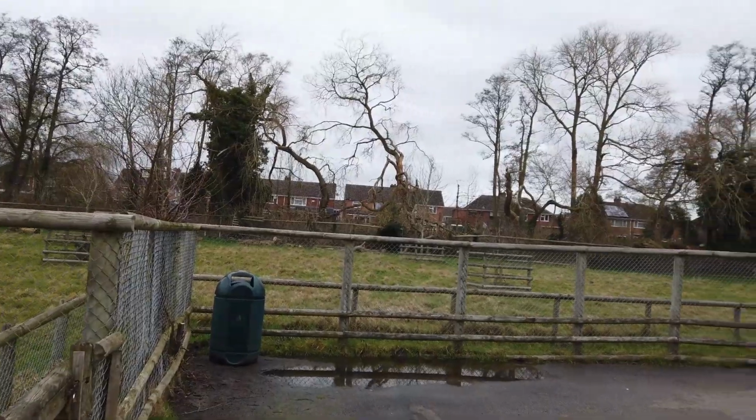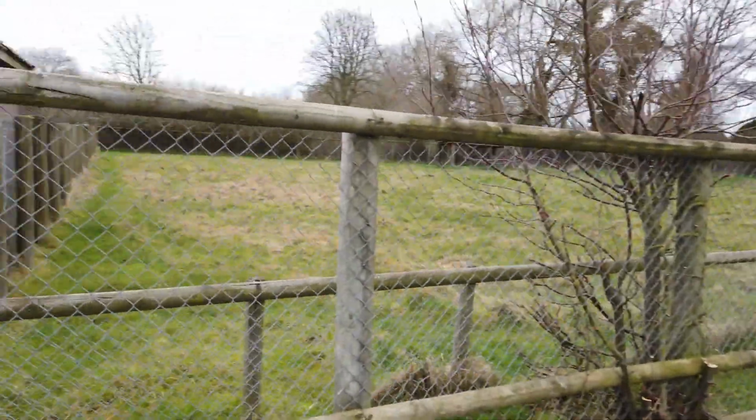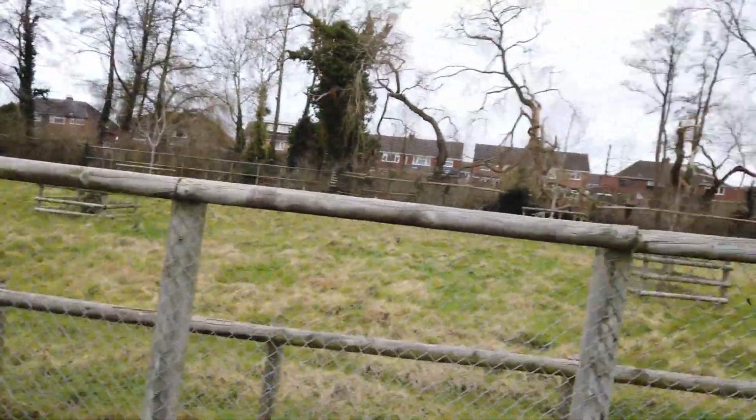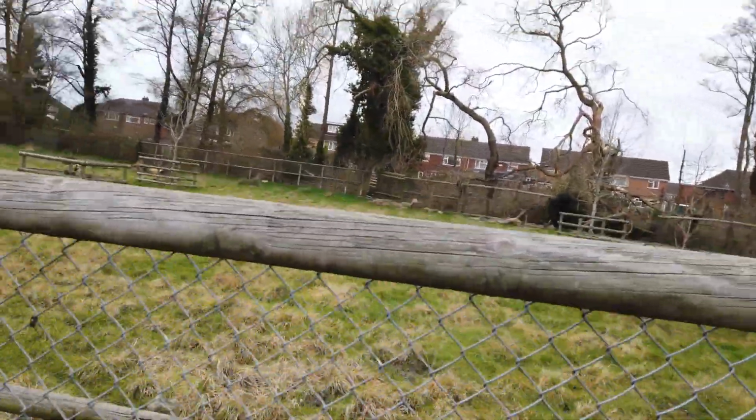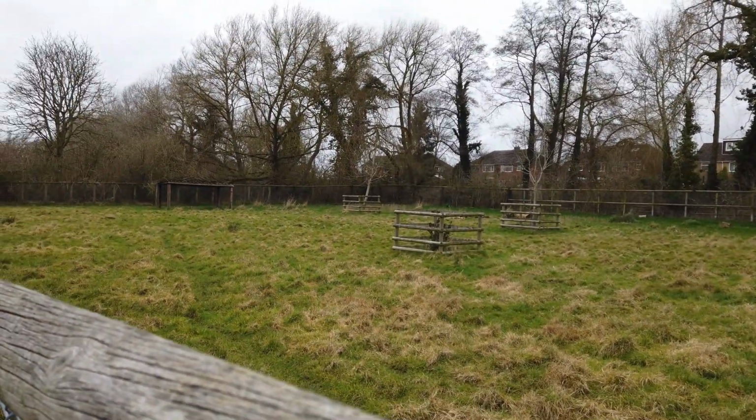There's a tree that came down in the storms, that was like that at Christmas. It smashed the fence, which means there's no animals in this massive paddock either. You can see how close it gets to the houses here. But yeah, there used to be deer and all sorts in these fields.